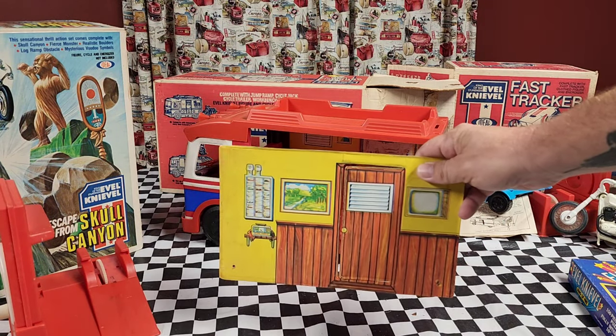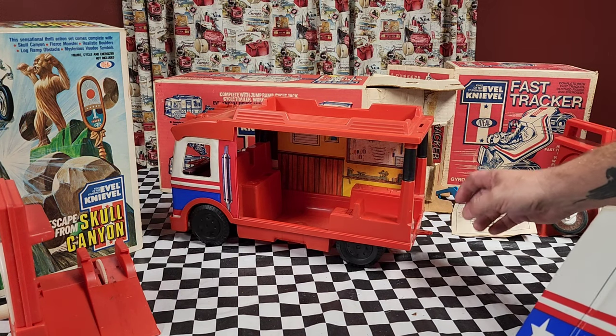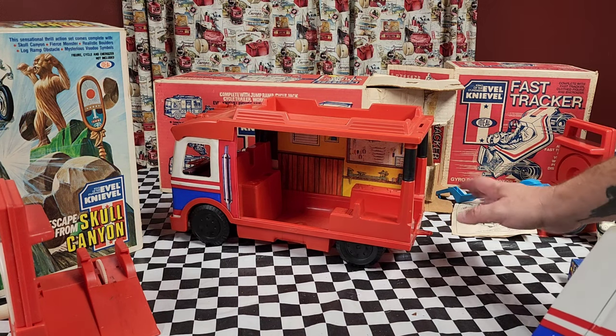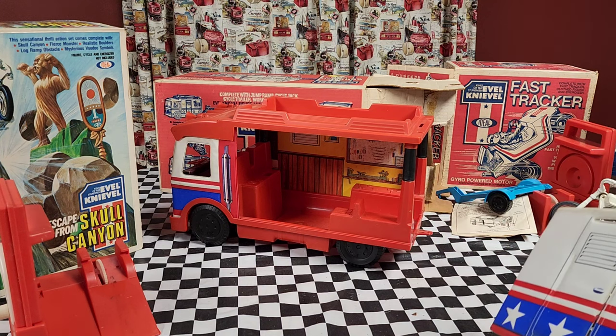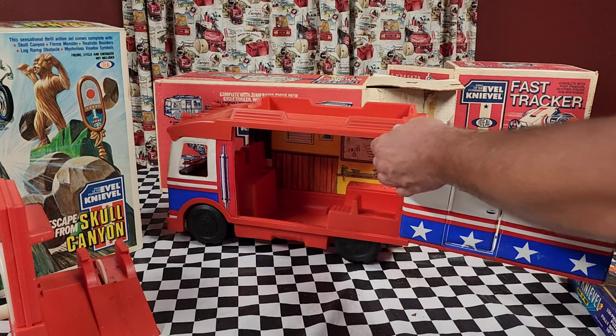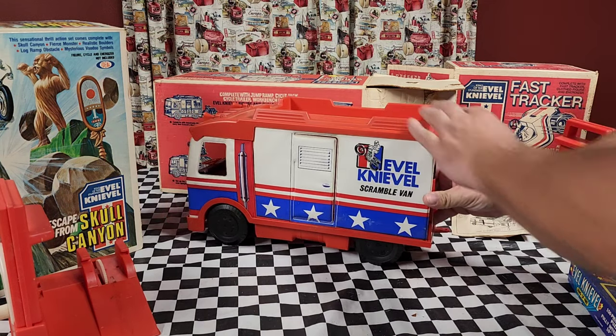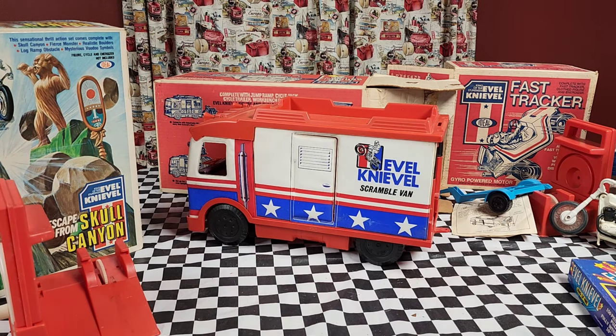There's what the other side looks like. So I still have to find the ramp, the back, the ramp brace, the pegs. There's a little gas tank, a toolbox. So there's a few things that I'm going to have to find to make this complete. But we have the box, we have the main van, in great condition. Instructions in the trailer, so you really can't beat that.